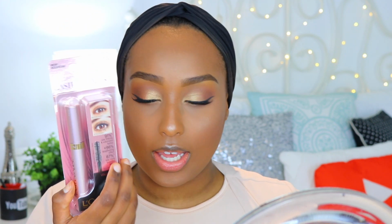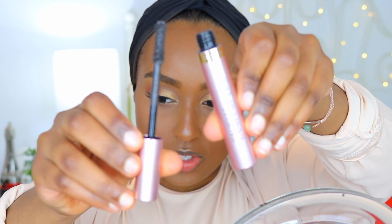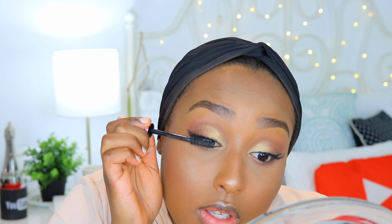This is the L'Oreal Lash Paradise, and I've been hearing a lot of buzz about this one, so I'm actually really excited to try it out. So I'm just gonna, ooh, it literally looks exactly like the Too Faced Better Than Sex mascara. Even the brush sort of looks like it, but almost a little better. This one's a little tapered. The Too Faced one is just kind of like a fat log. But I'm gonna use this to kind of blend my lashes with the falsies.